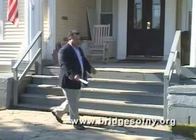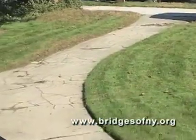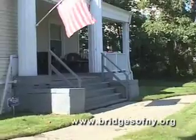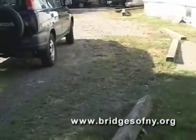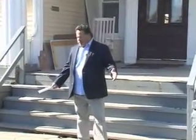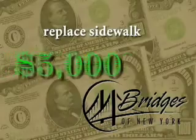In front of the porch here is the sidewalk. This sidewalk goes from South Main Street and wraps around onto the driveway. To repair this sidewalk, to rip it up and replace it with new concrete, is $5,000.